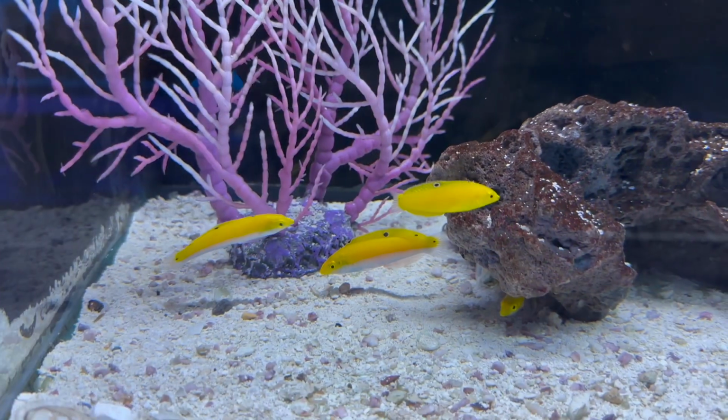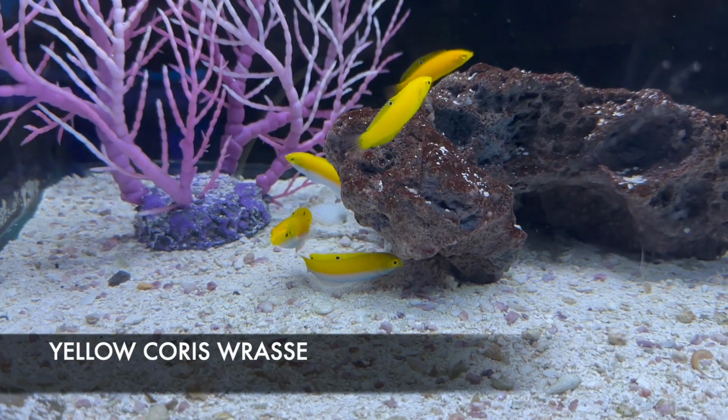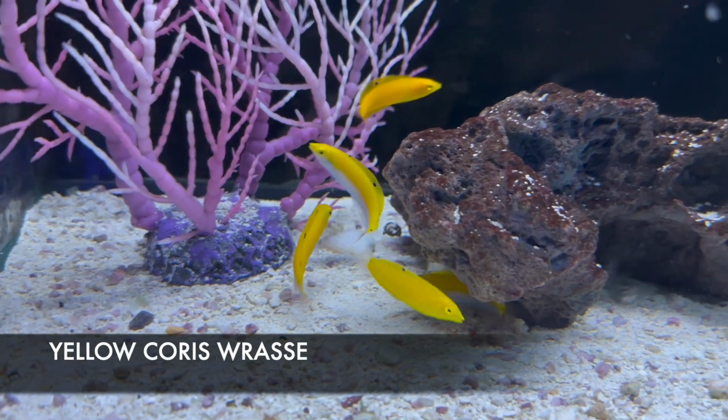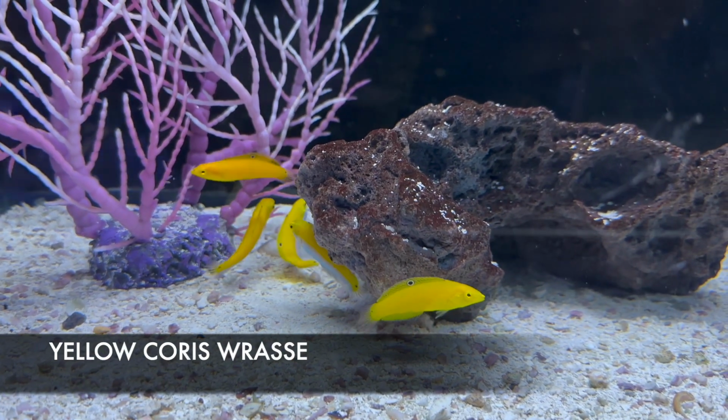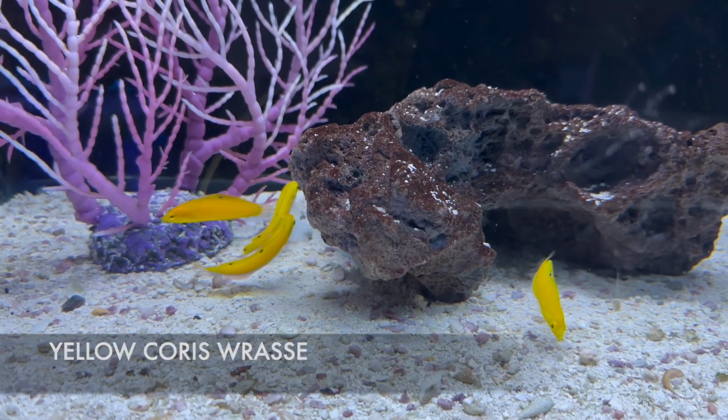So right here we have some yellow Coris wrasses. Normally you do not want to keep them together. When they're young like this, you can house them together temporarily, which is why they are here now. As they get bigger, they can get up to a foot, so just keep that in mind.